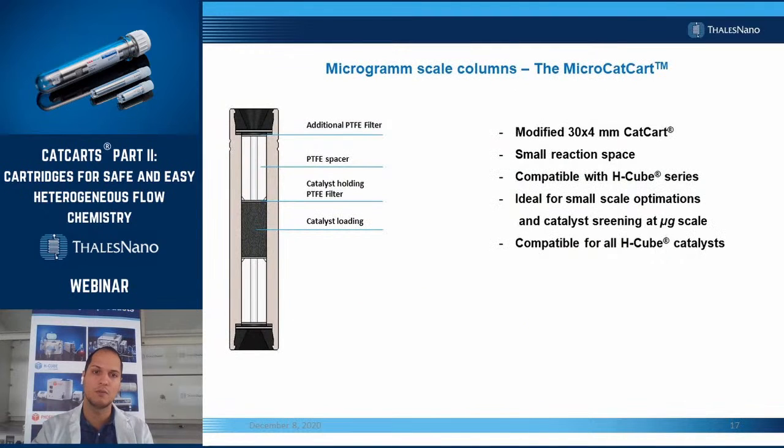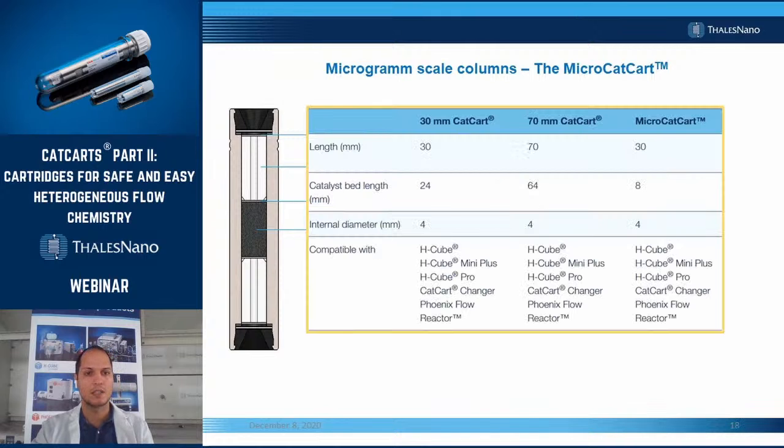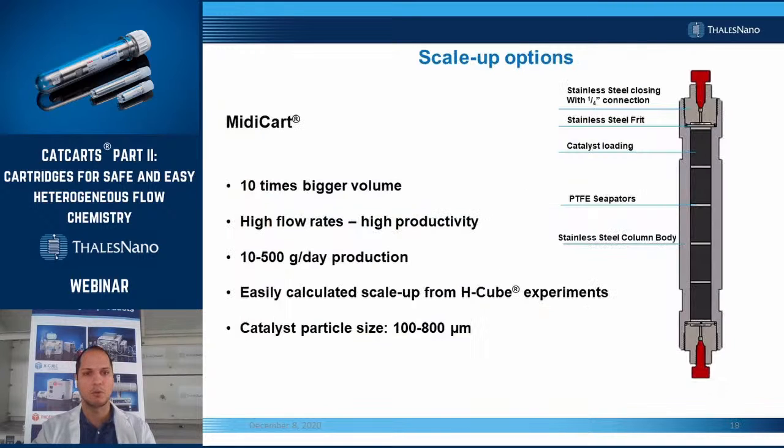We have CatCarts which are able to handle catalysts even at microgram scale. These are the so-called micro CatCarts. These cartridges are basically the same as the 30 mm long cartridges with two internal spacers providing decreased reaction space. Micro CatCarts are compatible with the same instruments as the 30 or 70 mm long cartridges. For scale-up production, you will need more power and more catalysts.